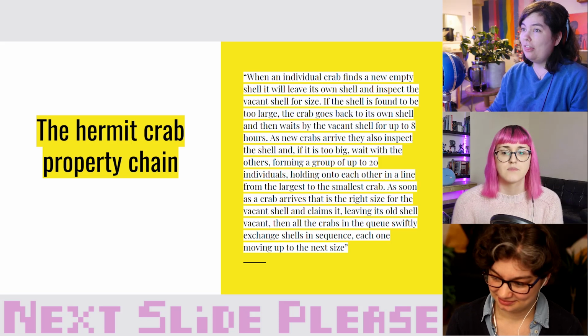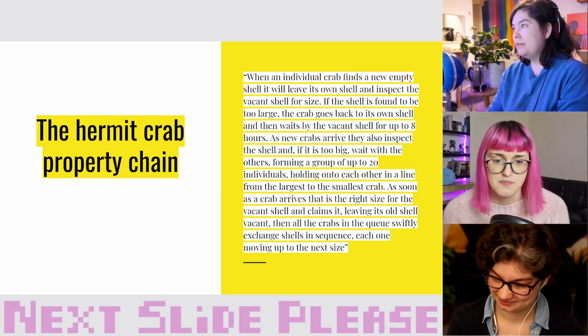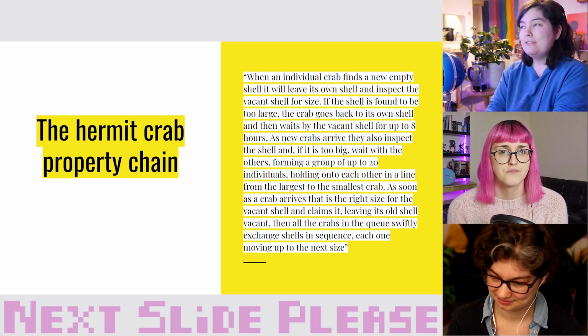Back to the hermit crab property chain. When an individual crab finds a new empty shell, it will leave its own shell and inspect the vacant shell for size.